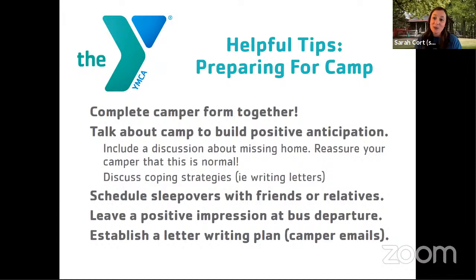Adults, we encourage you to leave a positive impression at bus departure or the drop-off. It's really hard if the last thing your camper sees before they're gone for a week or two is the adult in their life crying. So we like to joke, bring your sunglasses, do what you got to do, but make sure you're smiling and waving when those buses roll out so your camper knows how excited you are for them. And establish some sort of a letter writing plan. Have clear expectations of, I want to make sure we're writing like twice a week or whatever it is for your family to feel like you know what's going on with each other.